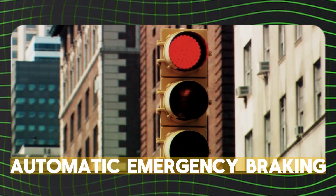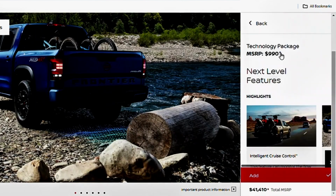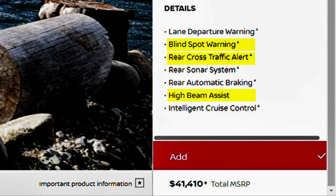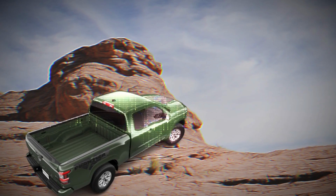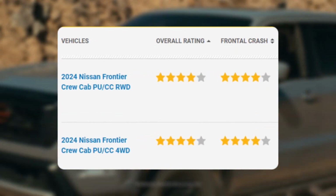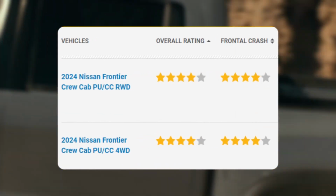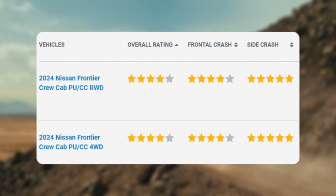Automatic emergency braking comes as standard on all models, while the optional technology package adds blind spot monitoring, traffic sign recognition, automatic high beams, and rear cross-traffic alert. These additions have contributed to the 2024 Frontier becoming considerably safer than its predecessor. It now has a 4-star overall rating from the NHTSA, one of the best in the segment, including a 5-star rating in the side crash test.